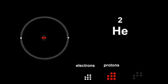But from now on, we're going to ignore the neutrons in building our atoms to make our video easier to follow. Let's remember, though, that neutrons are found in all atoms that have more than one proton.